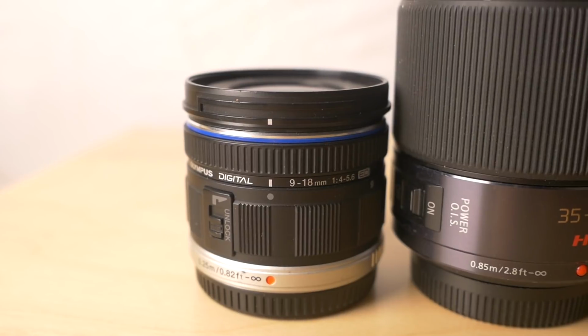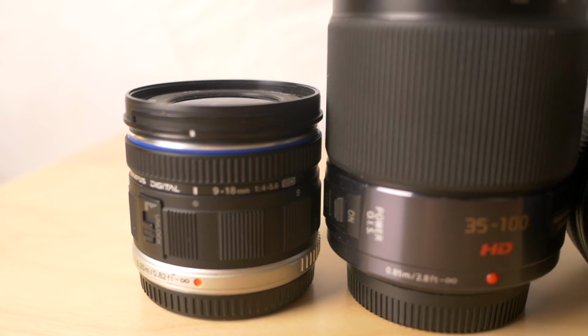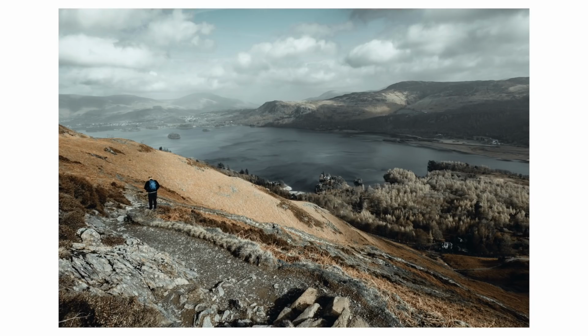My 9-18 Olympus lens is still my go-to lens for landscape, travel, and anything that needs a wider field of view. I have a dedicated review for it up here, but it is superb and I use it a lot.